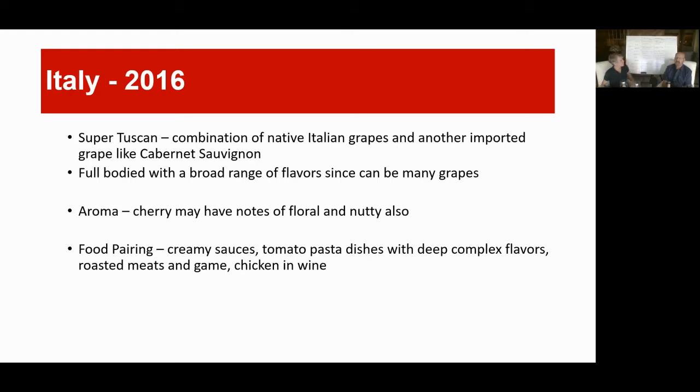Can you remind me where Tuscany is on the map of Italy? It is up above the leg. I think it's a little bit northeast of Rome. Okay. Rome's down here, but it's up above the shoe or halfway up. It's on the east side. Okay. But I have not been to Tuscany. I've been to a whole lot of other areas in Italy, but I think that's correct. The aroma is cherry, and may have notes of floral and nutty also. Food pairing: cream sauces, tomato, pasta dishes with deep complex flavors, roasted meats, game, chicken, and wine.